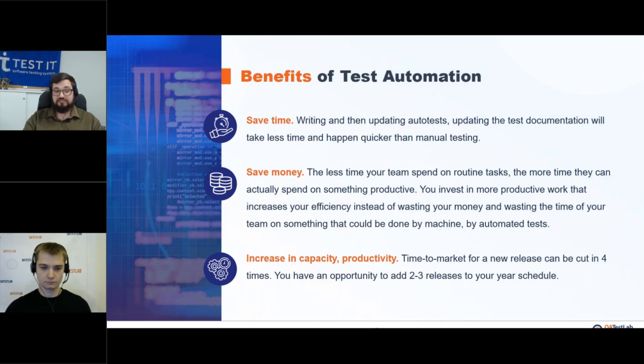So basically 4 times. That means that in the competitive market, it brings you a huge advantage that you will be able to get the feedback from your customers. You can be faster than your competitors, and eventually, of course, this is a cumulative advantage. That means that it's not just 1 or 2 releases you can do faster. Your every release will be faster in the time frame over a year, for example.